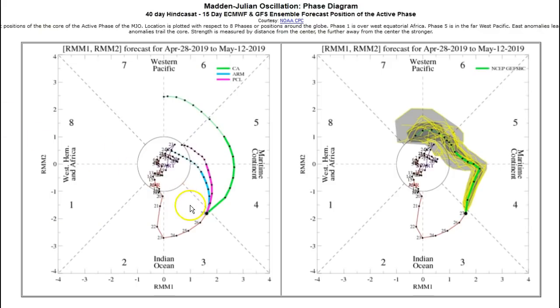Phase diagram charts. All right, so this maps out the MJO. Assume when you see this circle here, you're looking down on the North Pole, and the MJO is on the equator, traveling from west to east. Active and inactive phase from the Indian Ocean, over the maritime continent, over the West Pacific, under the United States, across the Atlantic, across northern Africa, back to the Indian Ocean. And that's both the active and inactive phase.